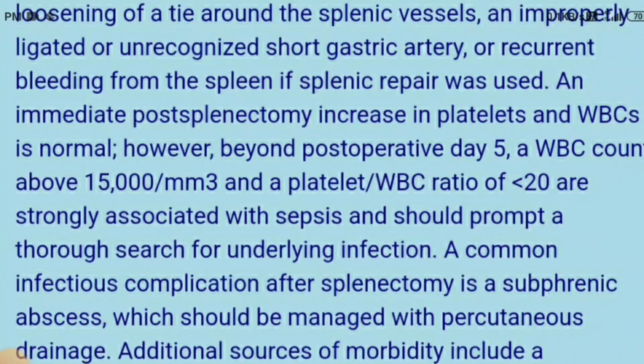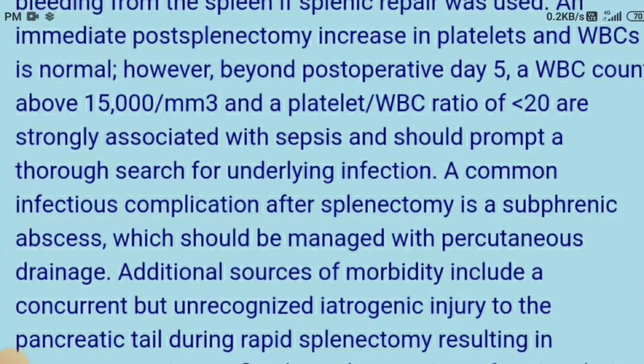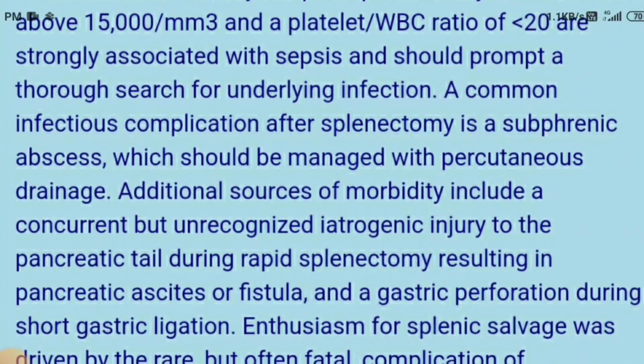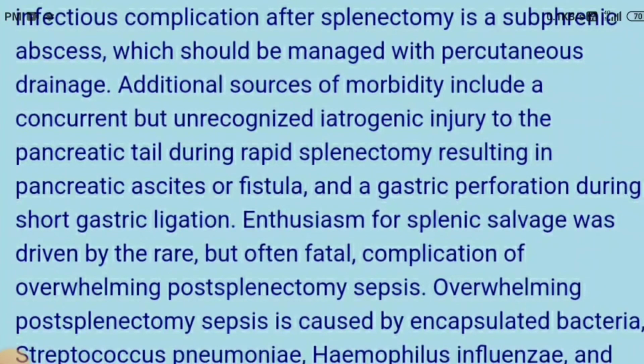However, beyond post-operative day 5, WBC counts above 15,000 and a platelet ratio less than 20 are strongly associated with sepsis and should prompt a thorough search for underlying infection. A common infectious complication after splenectomy is subphrenic abscess, which should be managed with percutaneous drainage. Additionally, sources of morbidity include concurrent unrecognized iatrogenic injury to the pancreatic tail during rapid splenectomy, resulting in pancreatic ascites or fistula, and gastric perforation during short gastric ligation.